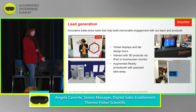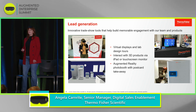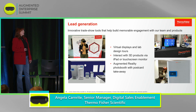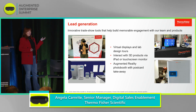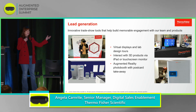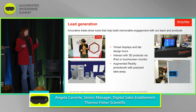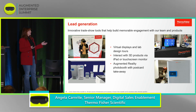The other way we're using our tools is to generate leads. One very real application that's being done all the time for us is using the tools at trade shows. Our lab design tool, which I'll tell you about in a minute, is available in VR. We have a little module set up at booths, and it brings people to the booth. They get to tour and visualize their scientific lab spaces in VR worlds, which is really just a conversation starter at this point. We haven't really dug into personalizing their own space, but it's a draw to the booth.